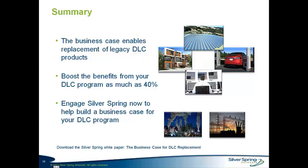So I think to wrap things up today, I'm just going to summarize by leaving you with three main takeaways based on what we've covered. First, our experience has shown the business case to be really the key enabler for replacement of legacy direct load control switches. We've also shown in a typical scenario, upgrading to direct-to-grid technology from a legacy system can boost load control benefits by as much as 40%.